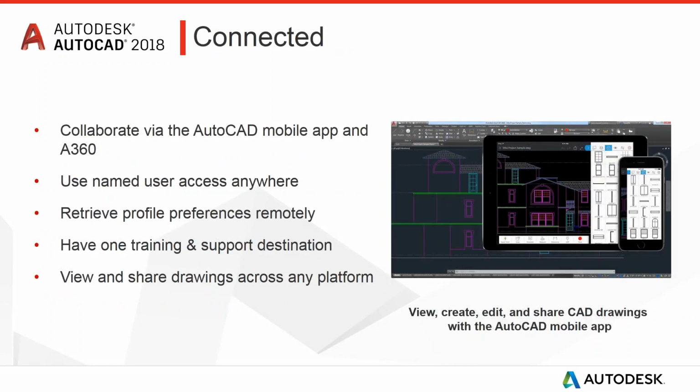So I suppose collaborating with AutoCAD, you can use the mobile app, and you can use A360 Drive or A360 in the cloud. You can also use named user access anywhere. You can pull profile preferences remotely as well. So if you have your drawings set up to appear a certain way, or your workspace to appear a certain way, you can retrieve that remotely as well. So if you move offices within your company, or move locations, you're able to pull that information as well. Or if you're working from a different location other than where you're usually based.